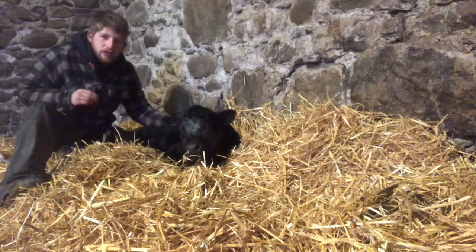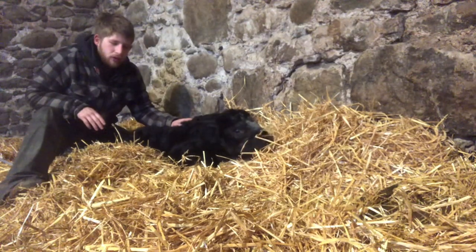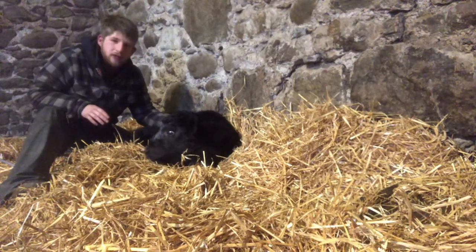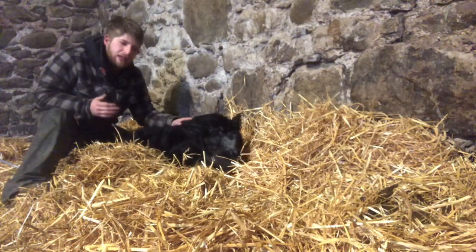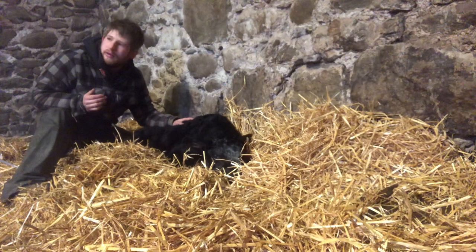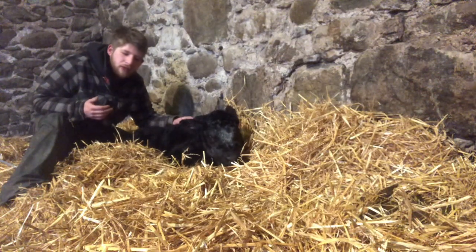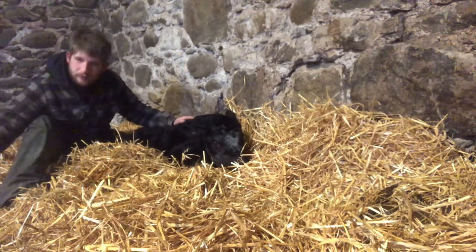What we're going to do is we're going to tube feed him straight into his stomach. I would like to get him onto a bottle maybe tomorrow and get him used to sucking. But for today's feeding, we're just going to tube it straight in, because really, these first few days, we just want to keep putting milk in his belly and keep that strength up as much as we can. We want to try and get as much milk as possible into him so that he can start getting up, getting about and keeping that strength up.